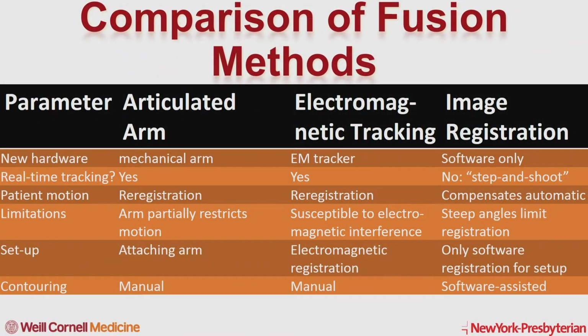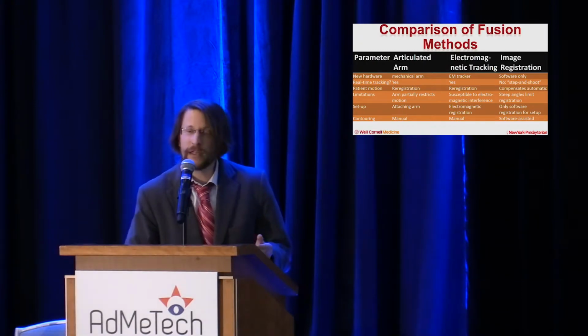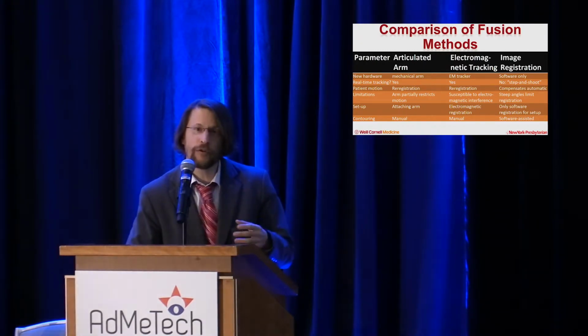There are a number of different fusion methods. Each of them has their own advantages and disadvantages. There's the articulated arm method, where the arm can be used to stabilize the probe, but can be cumbersome when learning to use the probe. There's electromagnetic tracking, which is a little bit simpler to learn early on, but does suffer potentially from electromagnetic interference. And then there's image registration, which is effectively retrospective, that you move the probe until you are in the appropriate position, tap a foot pedal, and it will do a 3D analysis of the prostate to see if you are truly in line with the target.